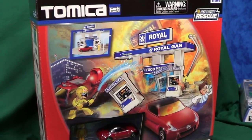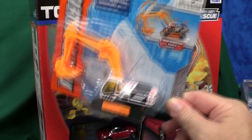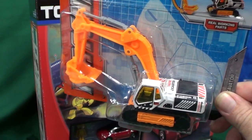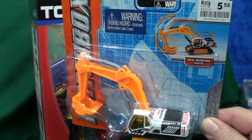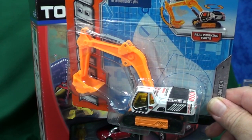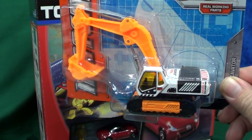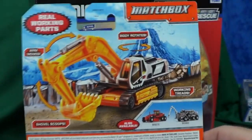You want to check Big Lots, and you want to check the other place that I said for real working rigs. By the way, real working rigs singles been gone for over a year. No more singles. They put them in the Mission Force 4-packs. Guess what? Those are gone as well. The Mission Force 4-packs are now going to be like two Skybusters and two regular Matchbox. You probably won't be seeing too many videos from me as far as the Mission Force.